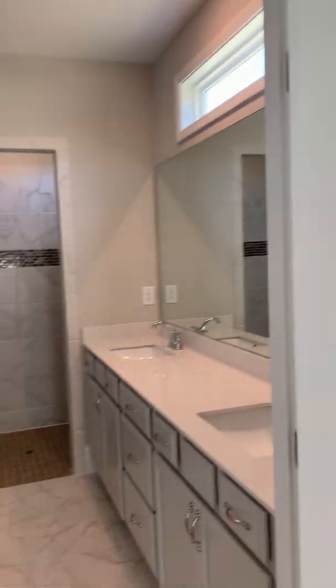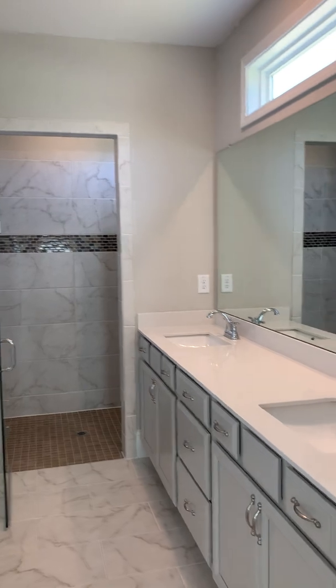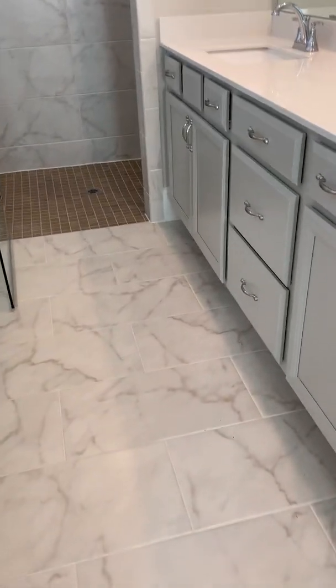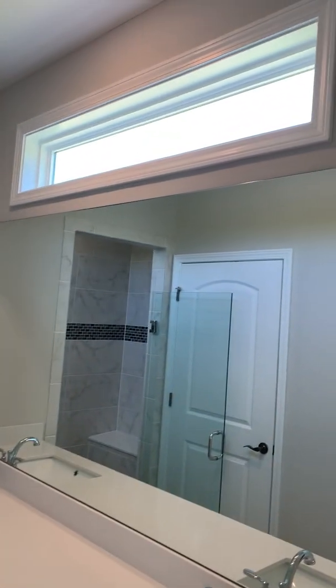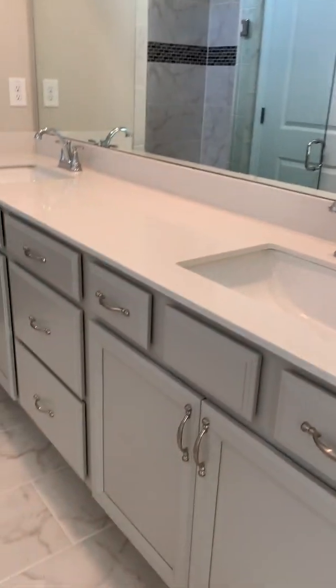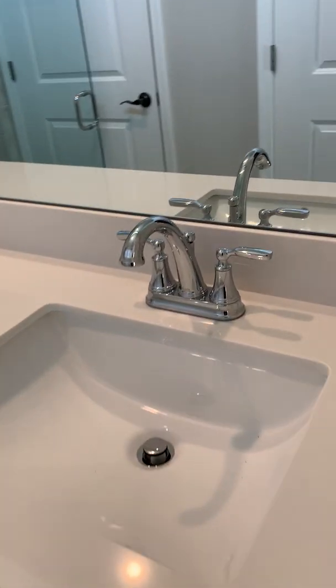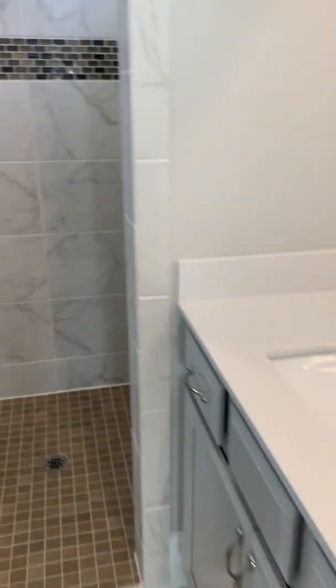Through here, we are stepping into the beautiful master bath. Look at that tile work. Isn't that amazing tile? I just love this tile. The veins in that are just beautiful. And I love the transom here because it gives so much light to this area. The vanities are sort of like a light gray color. Rectangular sinks are standard. And we are now stepping through into the walk-in shower.